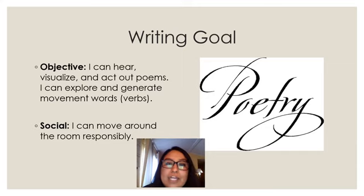So let's go back and reread our goal. I can hear, visualize, and act out poems. I can explore and generate movement words. I can move around the room responsibly.